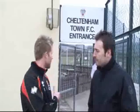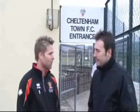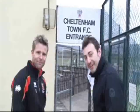Blackpool tend to use it quite a lot if they're playing against the Bristol clubs and things like that. So yeah, we're very pleased with what we've got, and it's a bit of a privilege really for a League One club to have all these facilities. Right, let's have a look.